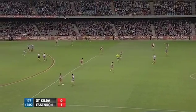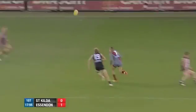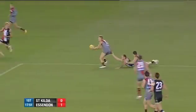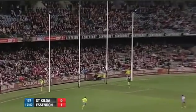Big Ben McAvoy's dropped back inside his defensive 50. That's why Jetta's not kicking the ball in there. So Jetta just wondering what he should do. Off to Melksham. Stanton demanding the ball and not getting it in the end. Melksham's kick not great. Paddy Ryder careful. Howlett has been fantastic for the Bombers. Missed.